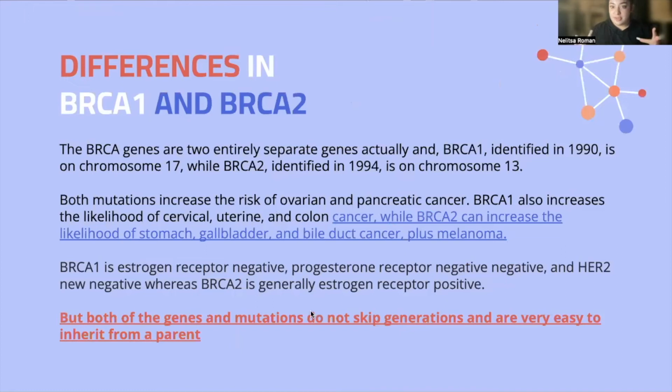So, what are the differences between these two genes and mutations? The BRCA genes are two entirely separate genes. The BRCA1 gene was identified in 1990 on chromosome 17, while BRCA2 was identified in 1994 and is on an entirely different chromosome, specifically chromosome 13.